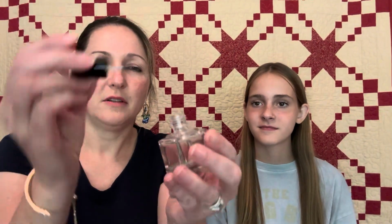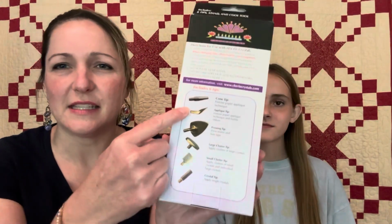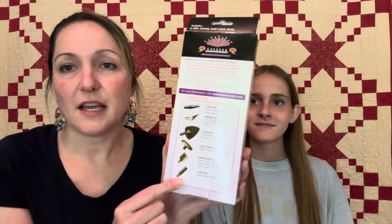Then she also suggested you put your Fray Check in this little empty bottle here, just like a nail polish bottle, and then brush it on, which is going to help with the little fibers that I was getting. She also had this Sherry's Cool Tool, which had some of these different ironing tips that could help so I'd be more successful with the convex and the concave curves.